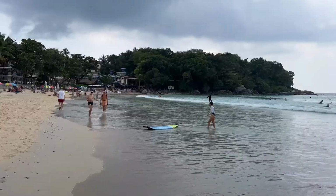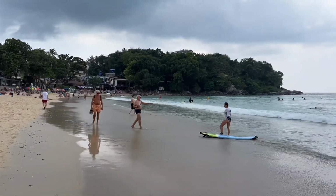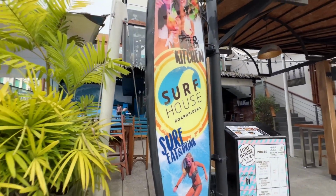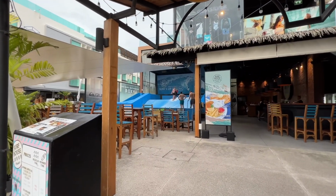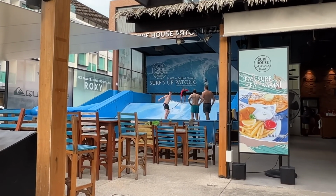Prices for this can vary depending on where you get your lessons. Just simply go to Google and type in Phuket surfing lessons school, something like that, and you'll get a variety of different prices. But surfboard rentals range anywhere between 150 to 300 baht per hour, and surfing lessons can be as high as 1,000 baht per person for a group lesson.